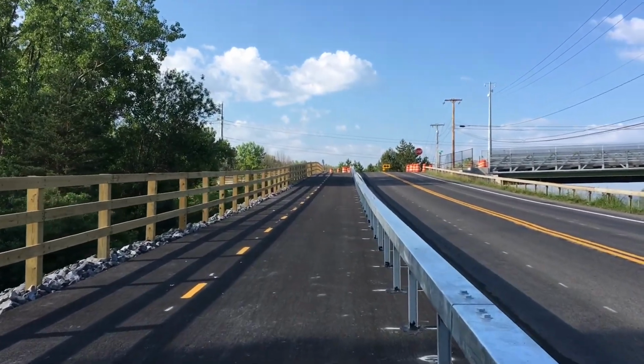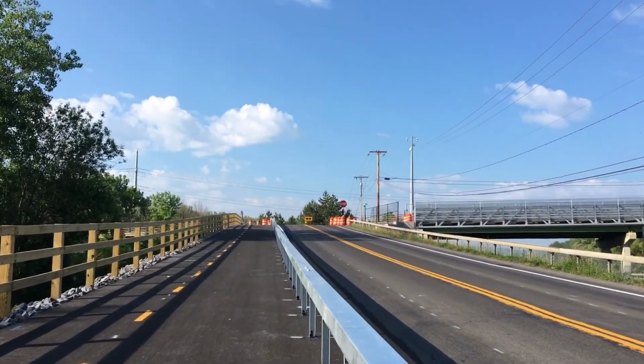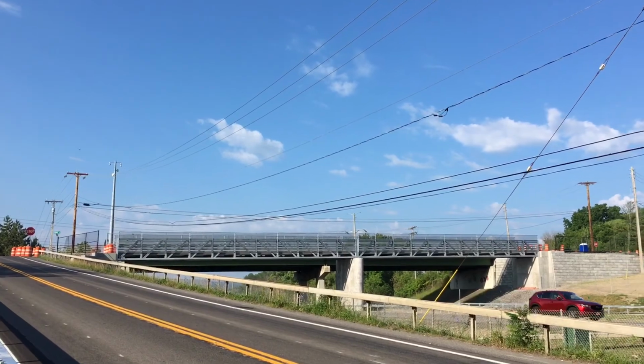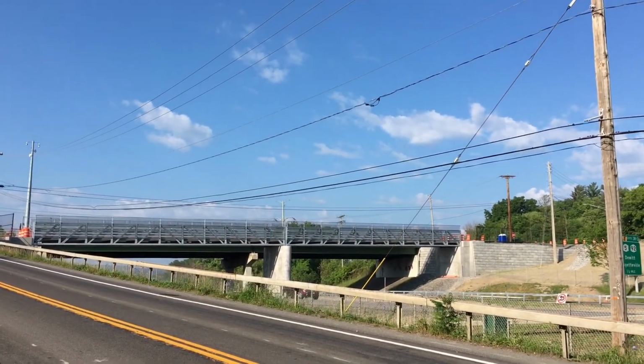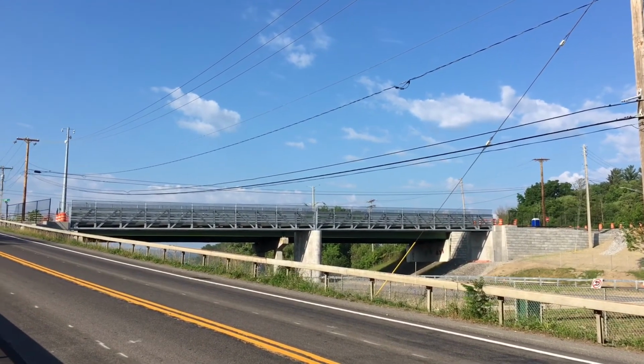Oh yeah, happy 4th of July. But this is something that they widened, and they built that bridge over there. So let's go take a few more looks at this area.